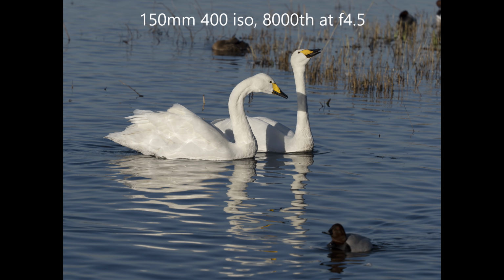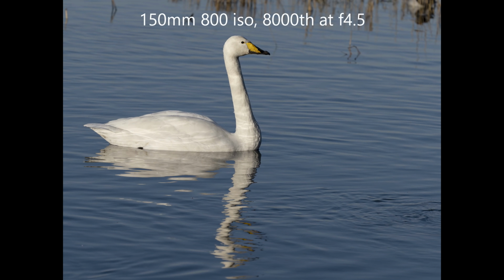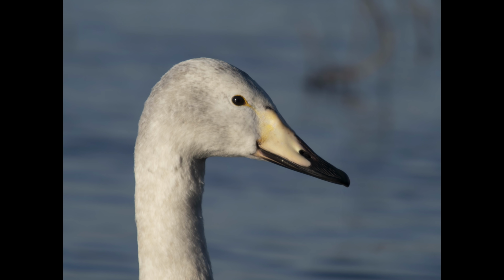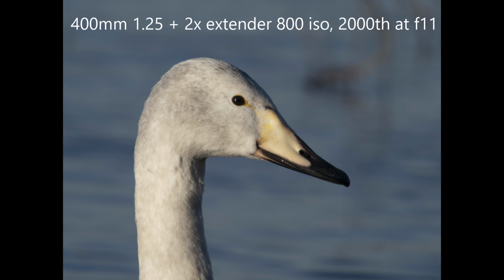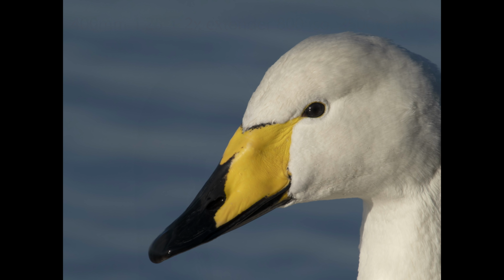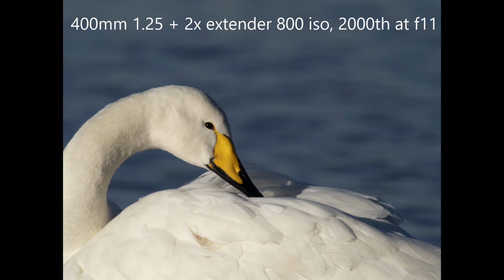Just a couple of pictures with the 150mm end of the lens without any extender, so the equivalent of a 300mm, and optically perfect. These remaining few whooper swan pictures were taken at the 400mm end with the built-in 1.25 and the 2x extender, so the equivalent of a 2000mm lens. And as with the pochard pictures at these extreme focal lengths, I did have the problem of the lens hunting. And optically you can see there's a slight lack of feather detail in the head.